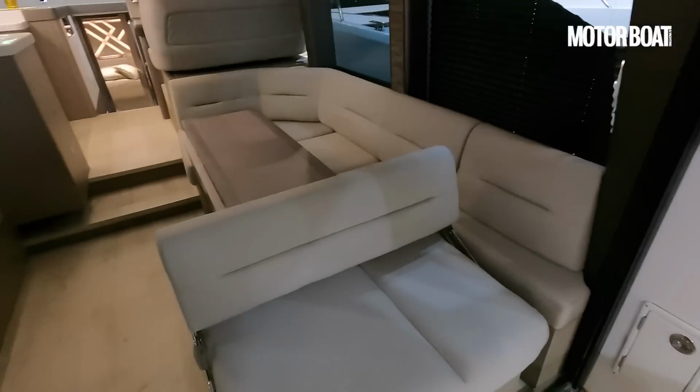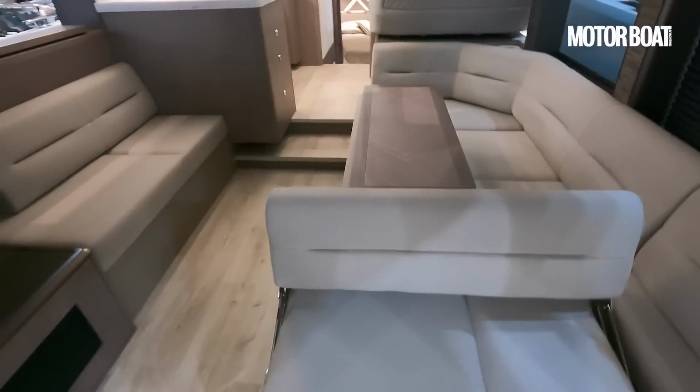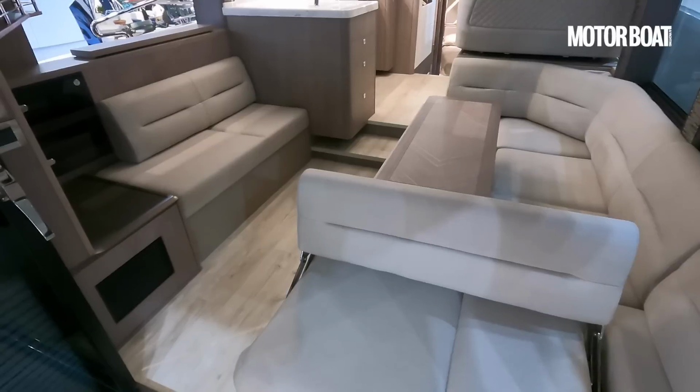So here we go. Oh, we've got a bit of flashing going on. Let's see if we can control that. If I hold it steady, we should be all right.